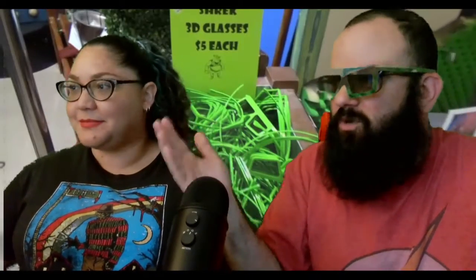So my little piece of Shrek 4D, it's green screen. But they're green. You see them. They're on screen right now. The Shrek 4D glasses. Pick these up. As you can see, $5. Awesome little thing to have for memorabilia without having to steal it like everybody else does.